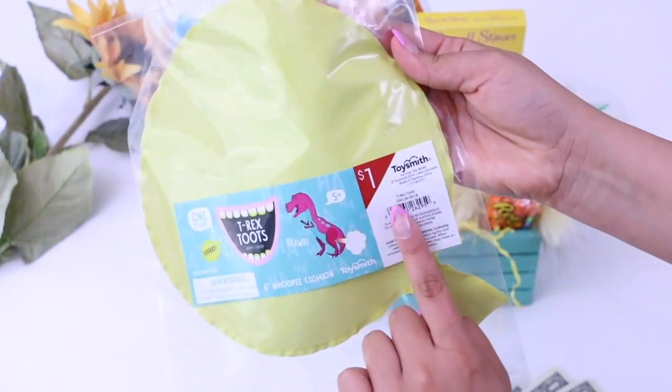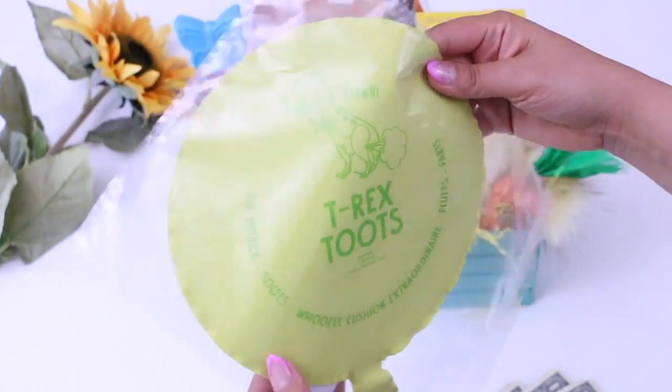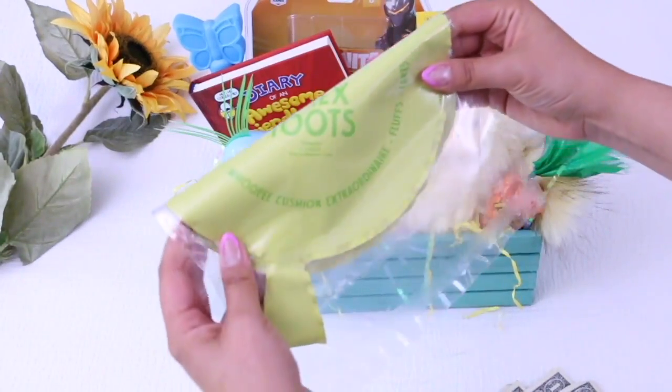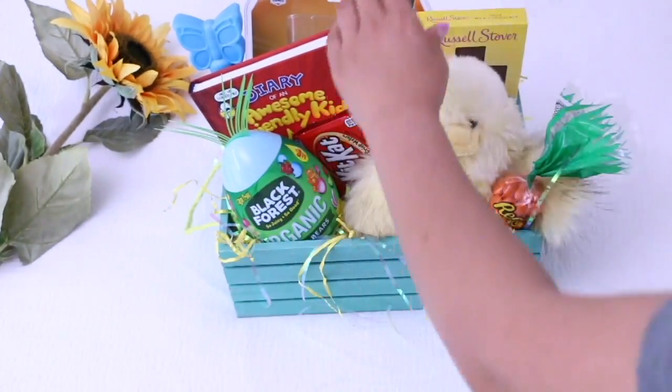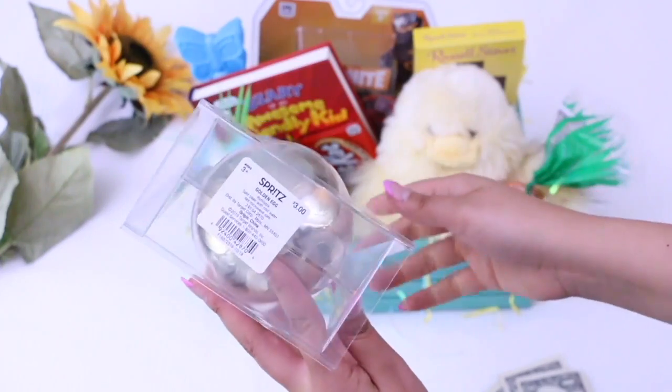I found this whoopee cushion in the dollar section. Hopefully it doesn't break in its first fart-making session, because it's only $1, so I'm not expecting too much. There's also different colors of the whoopee cushion because apparently girls like it too.